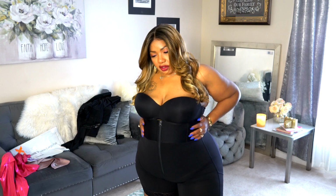Okay, it really cinches. This wide belt really cinches your waistband. It snatches your waistline. Excuse me, I said waistband. It really snatches your waistline. So this wide waistband snatches your waistline. Okay, it smooths out any cellulite or lumps and bumps you had.